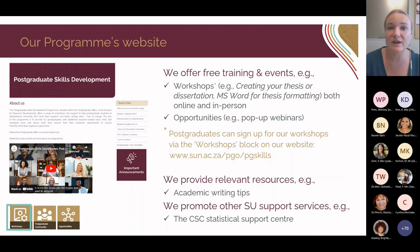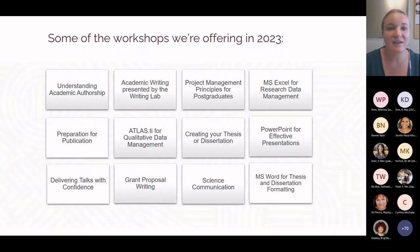It just helps with getting expectations, discussing them, so everyone's in the clear and everyone knows what to do. So to highlight some of our workshops, there's project management. So basically how to properly plan your research milestones, what to think about, what to expect along the way.